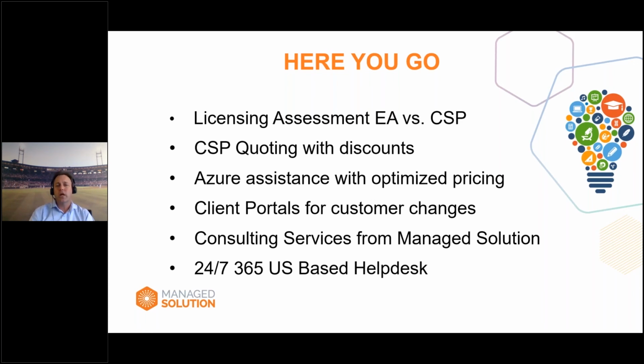Client portals, Janelle can help with that, with customer changes as they want to make changes to their agreement. Looking into your own BI, your business intelligence, to tell you that you've got 500 seats of Microsoft 365, but you really only need 250 of these users using it, and the other 250 can be on an E1 SKU, which is an email and web apps only SKU.